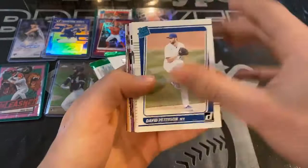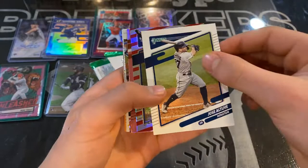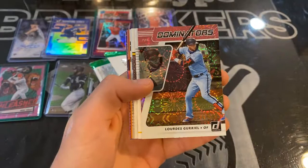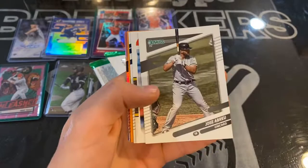David Peterson for the Mets. Lindor, Eloy Jimenez, Ichiro, Jose Altuve. And a red stripe parallel of Freddie Freeman again for the Braves, numbered to 2021. Kevin Gausman, pink hollow. Lourdes Gurriel, Dominators, pink fireworks. Ke'Bryan Hayes, rated rookie for the Pirates. Big Puma, Jose Abreu, Lance Berkman.